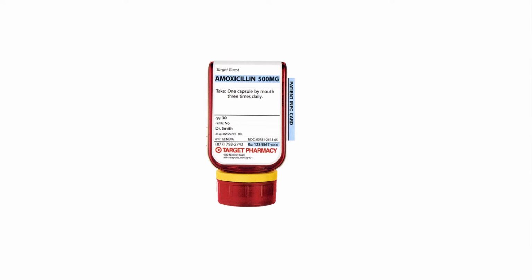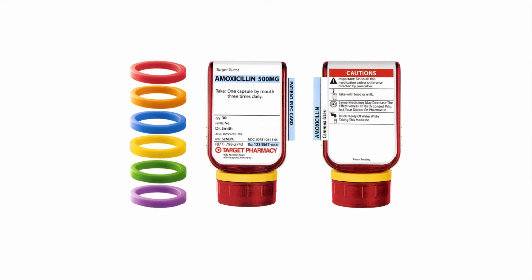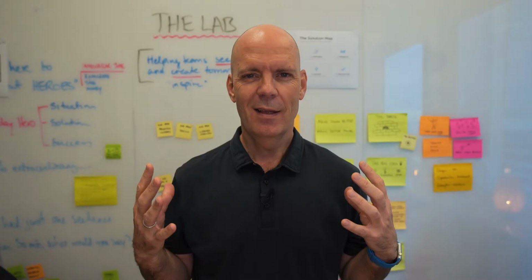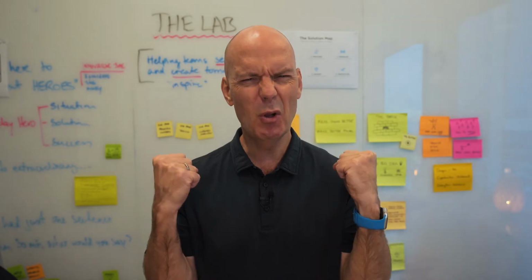It's red, it's upside down, it has a bigger label, easy to read. On the back you have different easy to read warnings, and you have these plastic rings that mean that you can personalize your bottles. Did people love it? Yes, they freaking loved this bottle. It was awesome. That's what you call a happy ending. A great product that is easy to use and people love it.